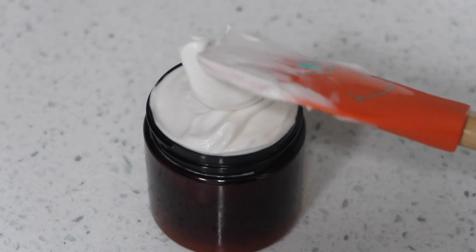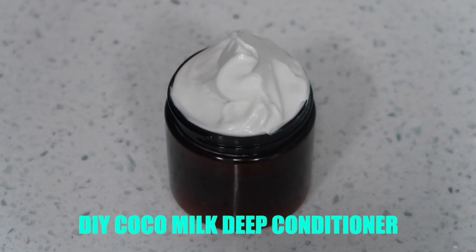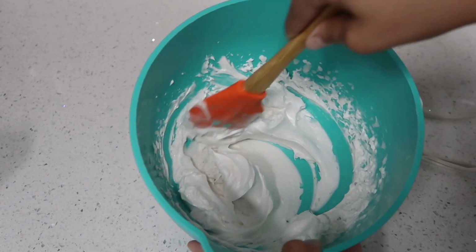What's up guys? In today's video, I'm going to show you how to make a DIY coconut milk deep conditioner that's super fluffy in consistency and perfect for curls. This coconut milk deep conditioner has tons of benefits.